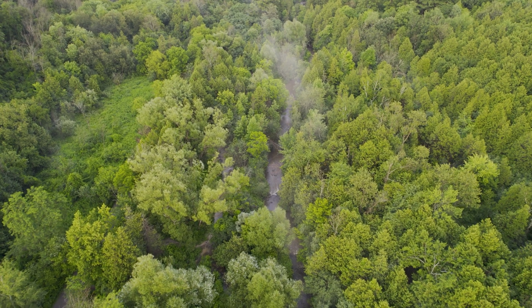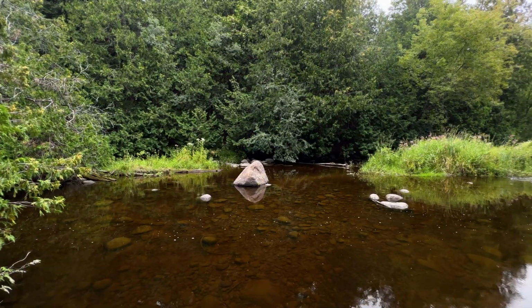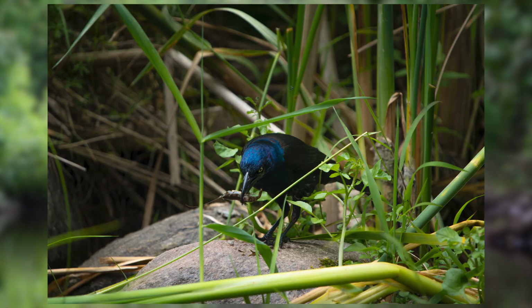Knowing the environment is crucial to wildlife photography. This river runs through a forest. It's not very wide or too deep, and offers tons of crayfish to the wildlife daring enough to eat them.